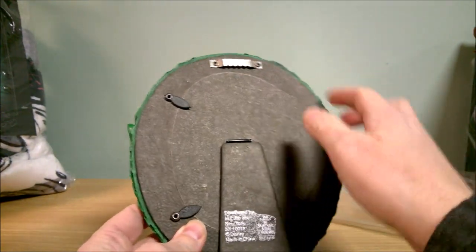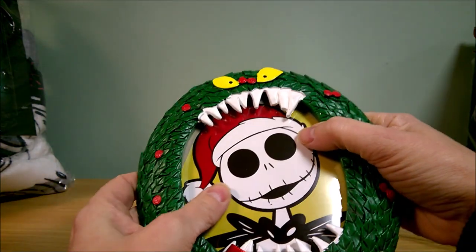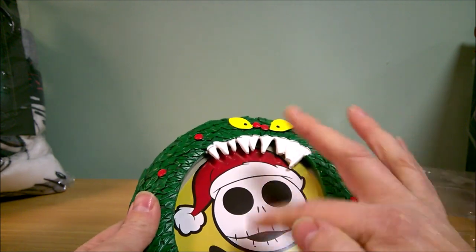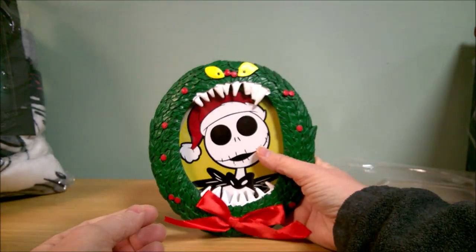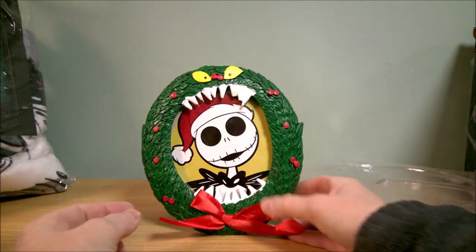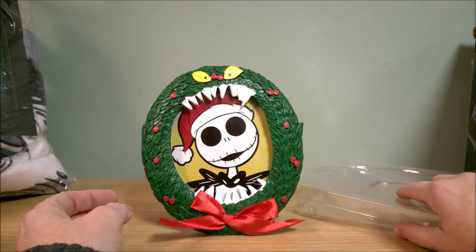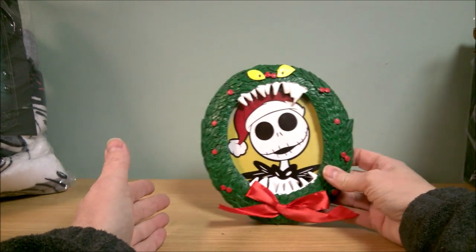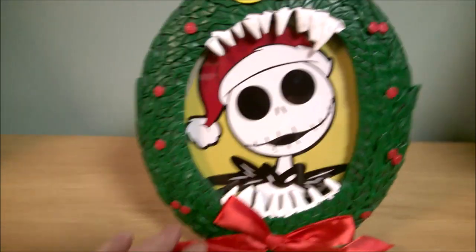Oh, it even has a hanger. You can hang it this way or you can, so that's kind of nice. The picture doesn't quite fit in there. You can see the cardboard back there, but then again, this is supposed to be a placeholder. You should be able to put whatever picture you want. I'm just going to leave it because I just buy this for display purposes, not to actually put pictures of me or my family or whatever in them. Though I have done that. I do have some nightmare photo picture frames where I've done that. They didn't come with pictures, but this one does, so I'm just going to leave it in there.